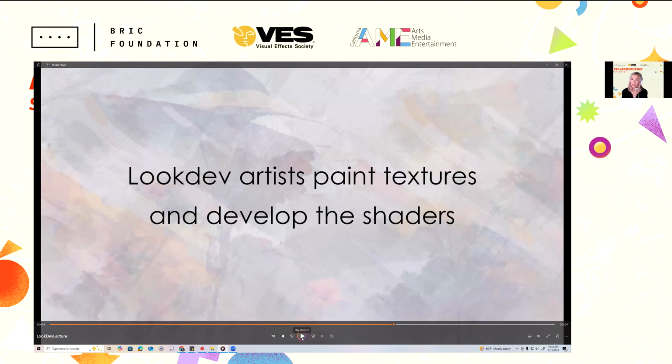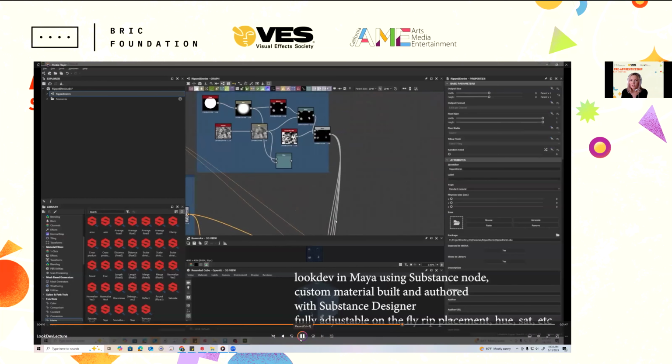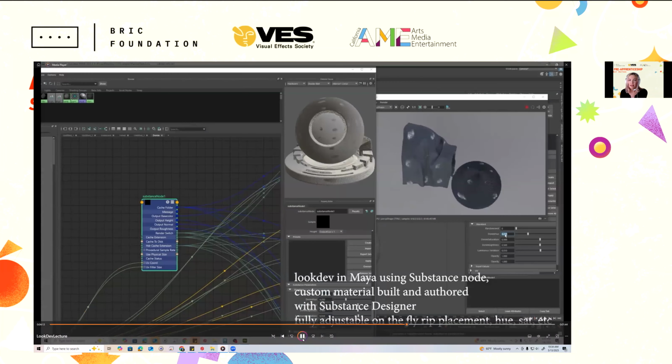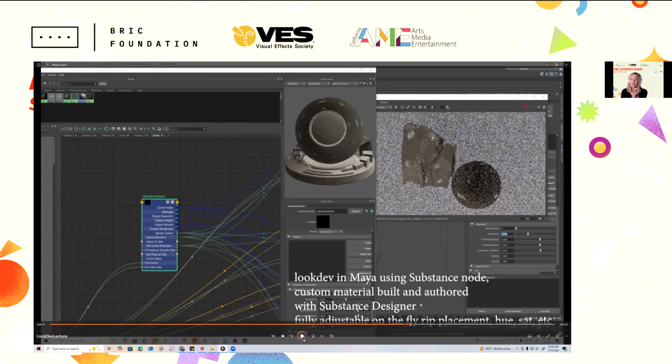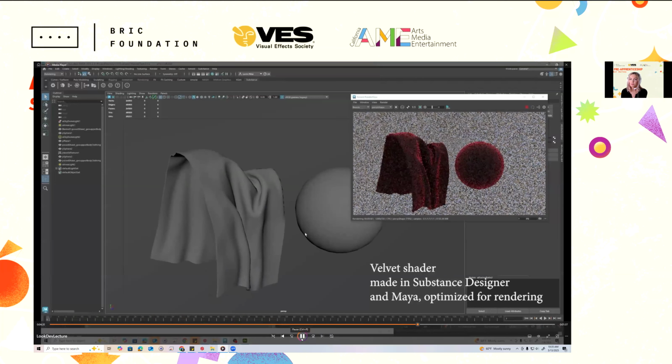So look dev artists paint the textures like I was just showing and develop the shaders. So this is an example of shader development. This is using a program called Substance Designer and then integrating that material that was created in Substance Designer into a program called Maya. So Maya is really the industry standard for CG creation, it's what we call a DCC, digital content creation. So this is how we make a lot of animation. However, there are more programs than this, but this is bringing in that material into Maya and then using that to create the shader properties.